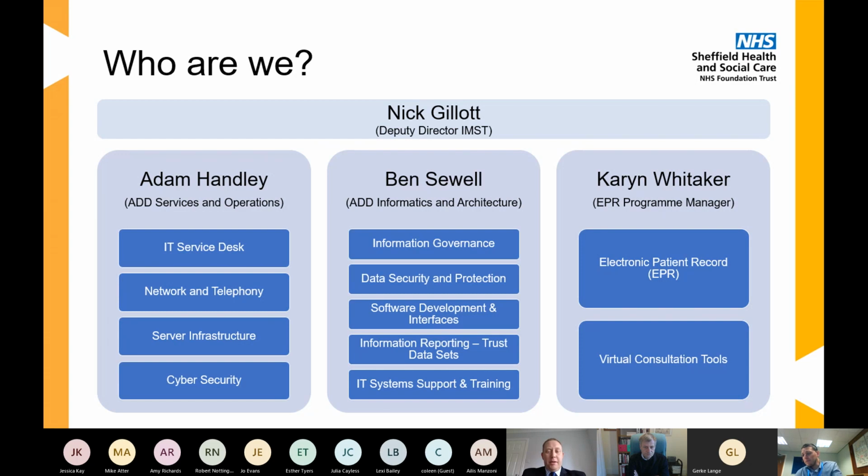Ben? Yeah, so I'm Ben Sewell. I've been in the Trust since around 2017. It appears longer. I've got a similar background to Adam. Started off as an apprentice and just worked up. I've done a few strange jobs in between, but my background's with data, systems, networking and fixing things. And I look after the informatics, which is a posh word for health information, and architecture, which is the things and systems that it runs on. So I look after the information governance, data security and protection, our application development and interface between systems, the data reporting and trust data sets, and the IT support, when you're stuck on an application, and the training that goes with it. That's me.